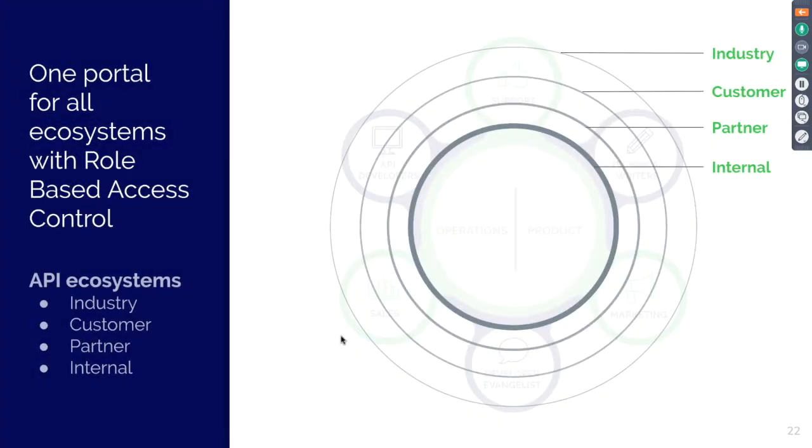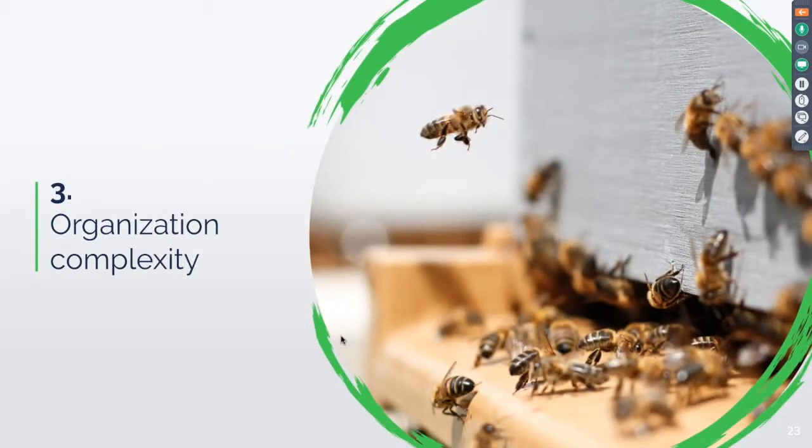Beside these, there are also going to be the different ecosystems that you're addressing. Are you addressing an internal ecosystem, a partner ecosystem, or a customer ecosystem? Maybe it's a combination of all of this. This is one aspect of complexity that we've seen. That combines with organizational complexity.